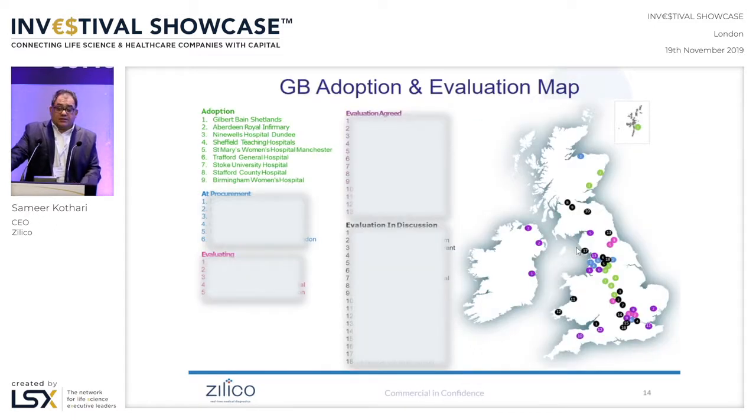Having said that, whilst it's not yet fully recommended by NICE, as often the regulators are slightly behind the curve, we have centres in the UK already routinely using Z-scan. So you have 9 centres there, as you can see. We've got another 6 in procurement as we speak. We've got another 5 currently evaluating and another 13 coming on board in the next 6 months. So they're already moving fast because they know with primary HPV, the number of women coming into colposcopy will increase 40 to 50%, and they just won't be able to cope with that capacity.